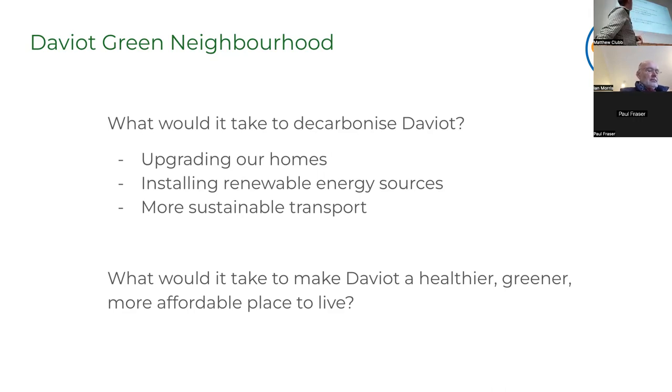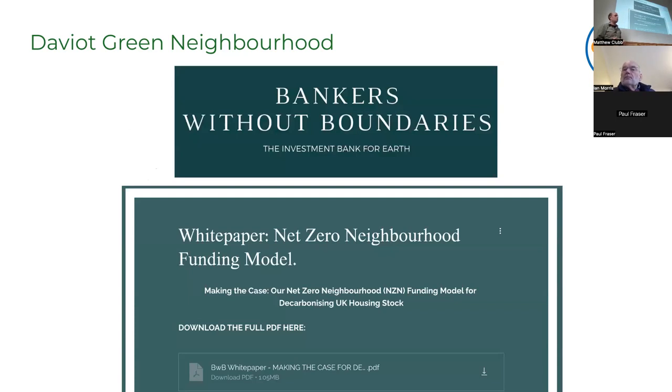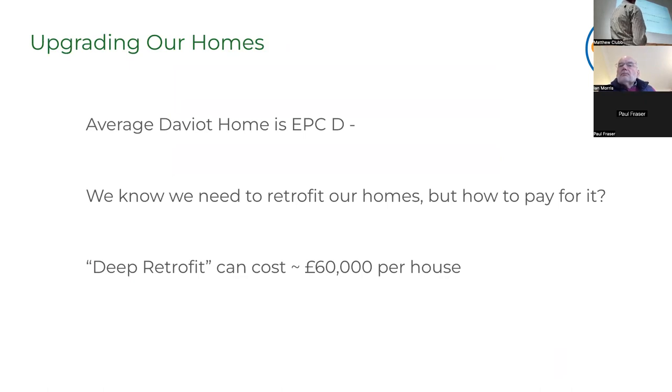This is inspired by an organization called Bankers Without Boundaries, who set up about 10 years ago, and they do a lot of thinking like this on big scales. They have come up with the concept of net zero neighborhoods or green neighborhoods, where they're trying to tie all these things together into one funding model for the whole village. So I was thinking, could that work in Daviot? We know that our existing buildings in Daviot are around the national average EPC of D, so they all need work.